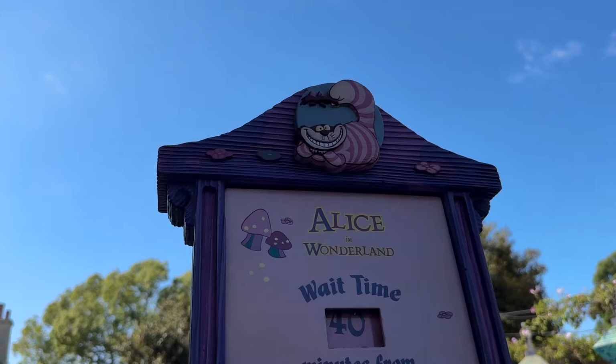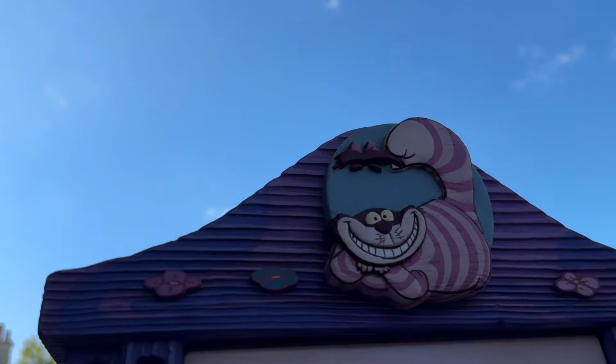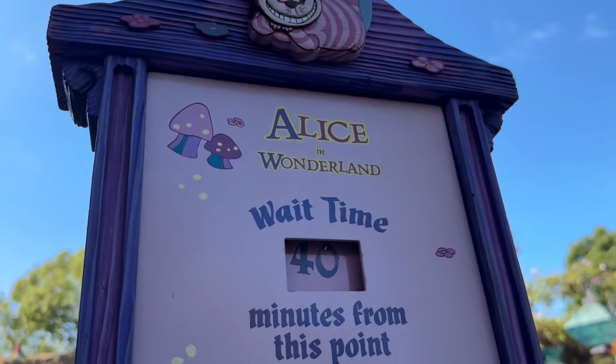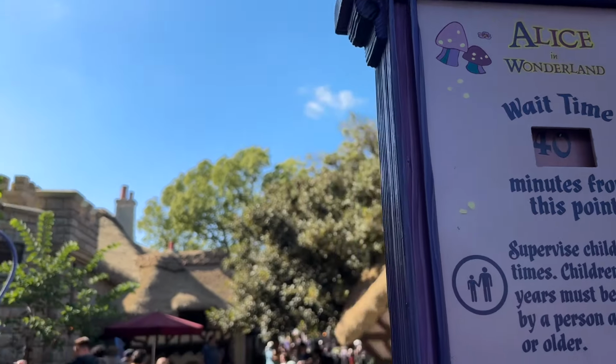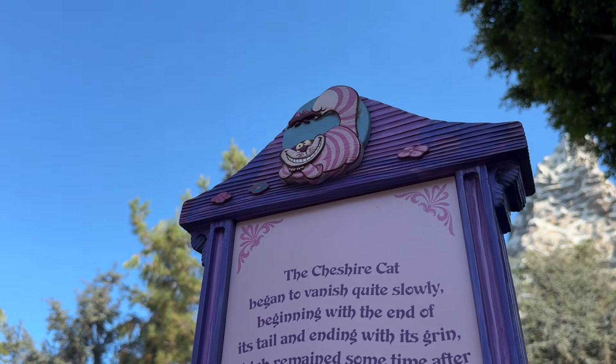There's a little wait sign. You'll notice the Cheshire Cat has lifted his ears, eyebrows, and hair off to salute you. It's about a 40-minute wait from here, is what it says. It might be easier to see it on this side.